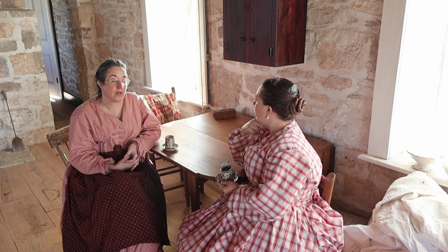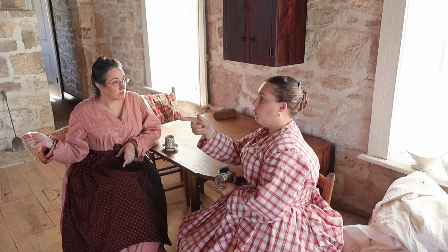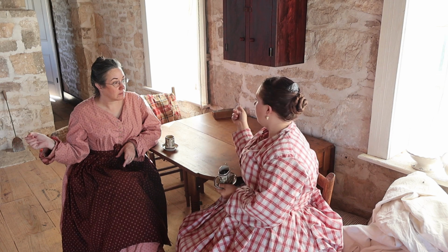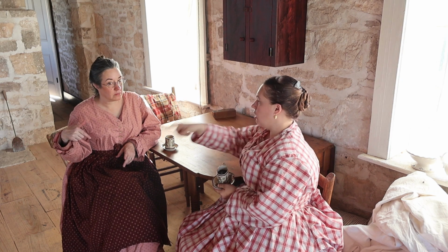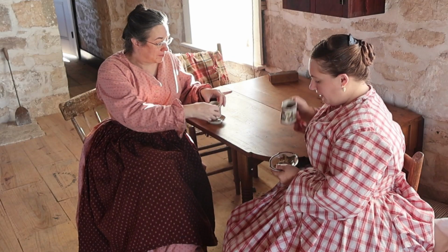I don't know. Why not? You have the trunk. Oh, and just set it against the wall. Yes. And the trunk could go underneath the window. Yes. It can even just be moved right over to underneath that window. Right. Well, let's move.